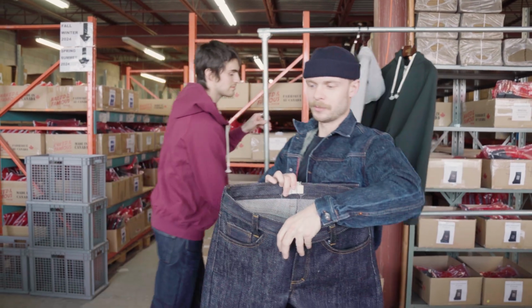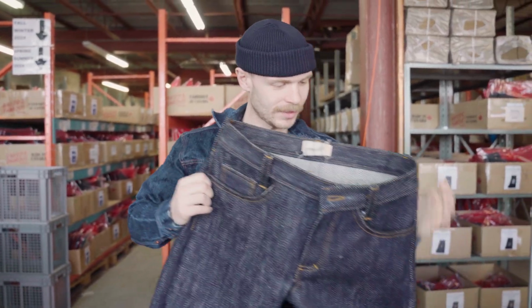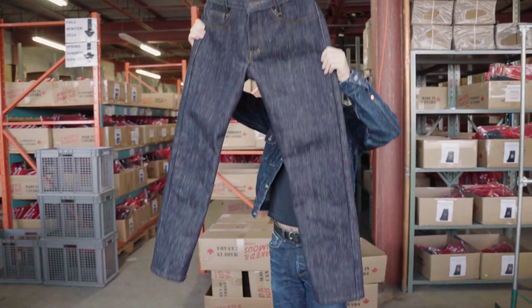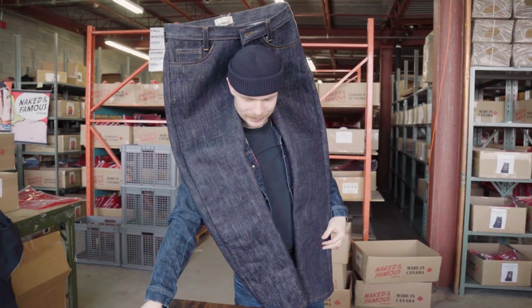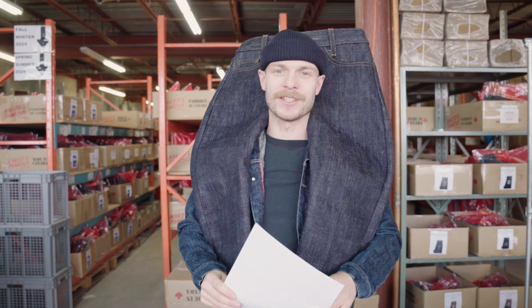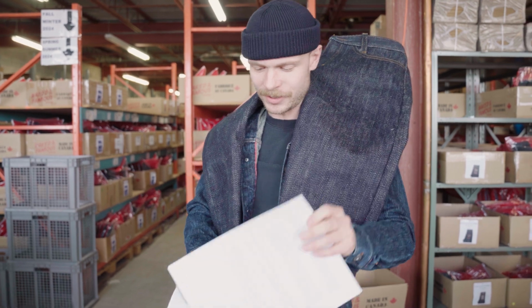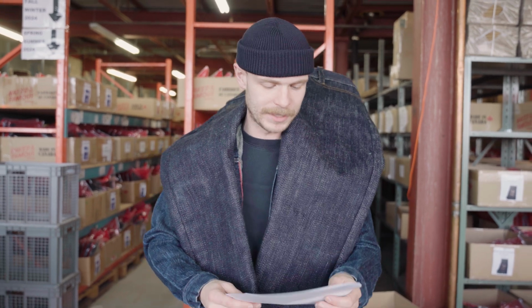Okay, more news before we get into our main segment here. If you don't already know, we're working on the 40 ounce, the world's heaviest jean. Good news is 40 ounce production is nearing the end. We can see the light at the end of the tunnel, and almost all the operations that are going to be completed here at our factory are finished.